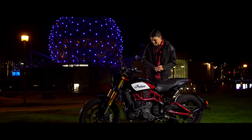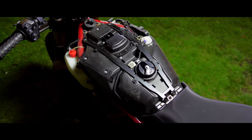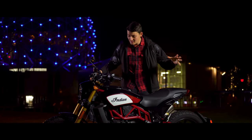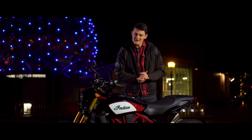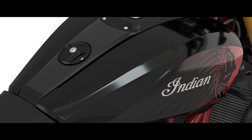And yes, that also means this tank isn't a tank at all. It's an enormous airbox sitting right atop the throttle body, so our FTR can gulp enough oxygen to make 123 horsepower. Air here, gas here, is the same arrangement as a MotoGP bike, and that's something to be proud of. In fact, Indian boasts about it in a classically artistic way.